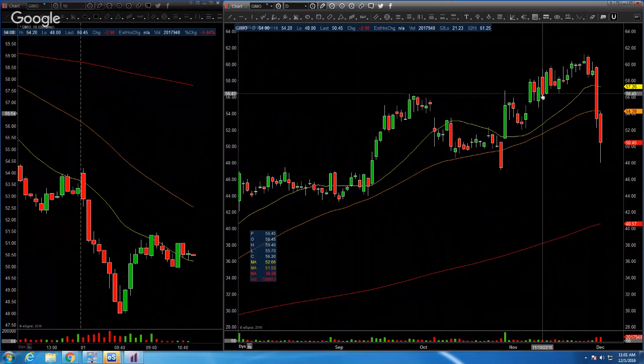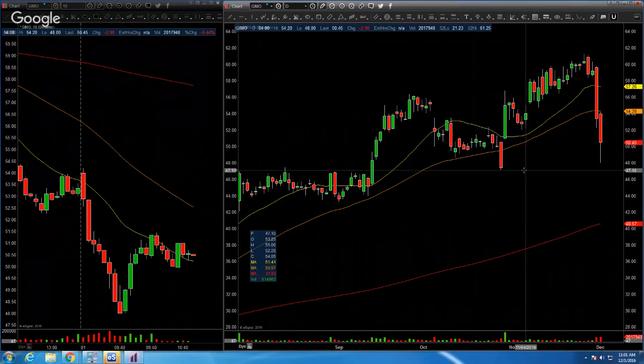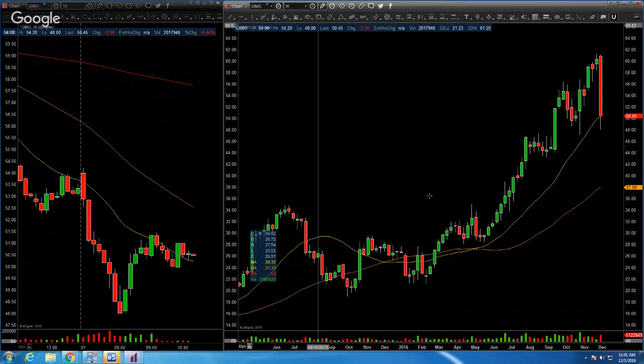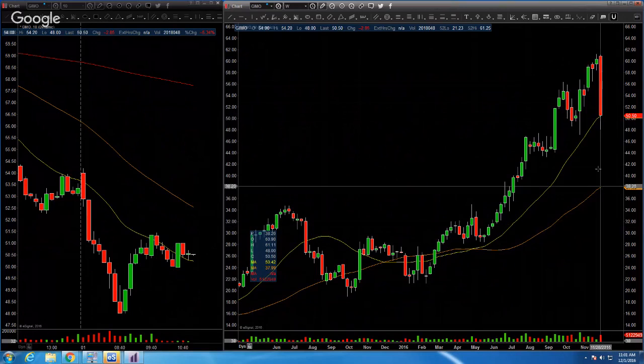It held up there. I mean, it went strong. Look at this, almost through the whole month of November, and then lights out. Almost filled the gap, too. That's why I pulled it off. I think on the weekly we hit the 20 MA. So this one can sit for a little while and set up again. But if you're still short this, wait for the next setup. And this one, I think it can keep going down.